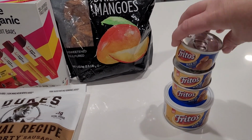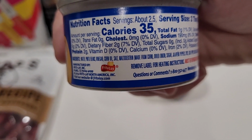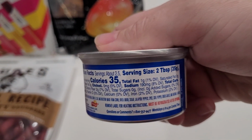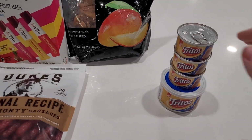So each of these little guys was just over $1, I believe. Let's see if we can get the label. Here we go. When I called, they said there was no mustard in it. I didn't get facility information, so if you need that, go ahead and give a call. So when I read this, there are no top allergens in it. So that's based on the ingredient list.